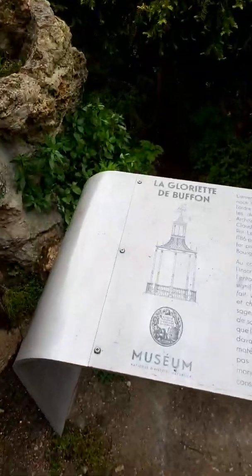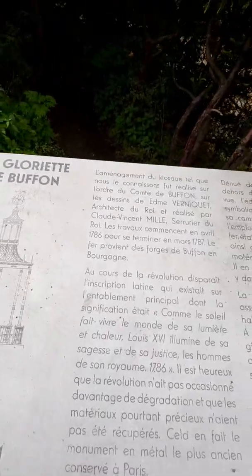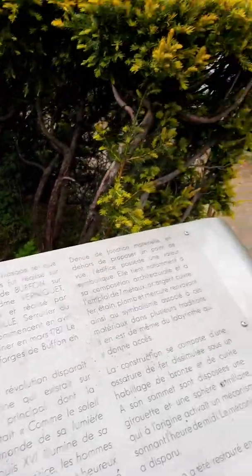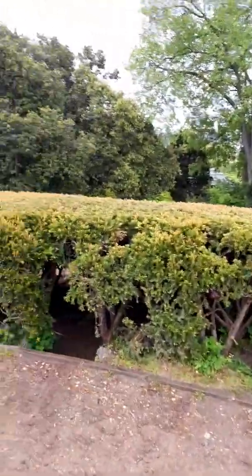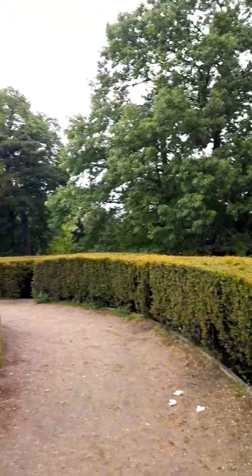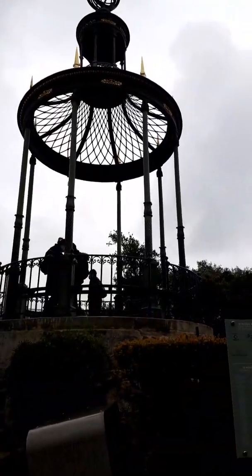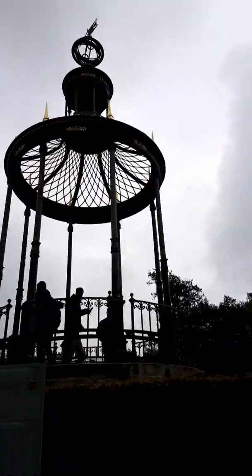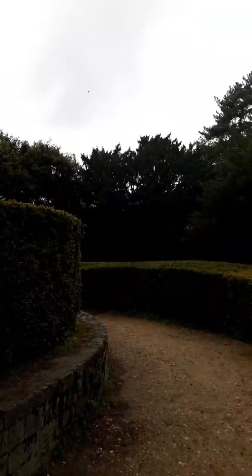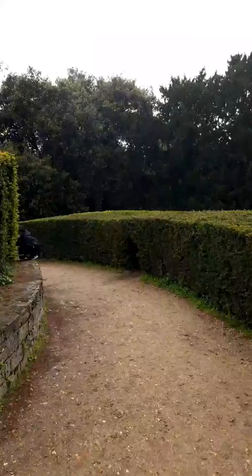So, like I said, this is La Gloriette du Buffon. This was made in 1787. It's actually one of the oldest metal structures in the world, believe it or not. We have the sun that way, but we can kind of see it in silhouette at least. And the Gloriette du Buffon is on the top of the highest point in the Jardin des Plantes.